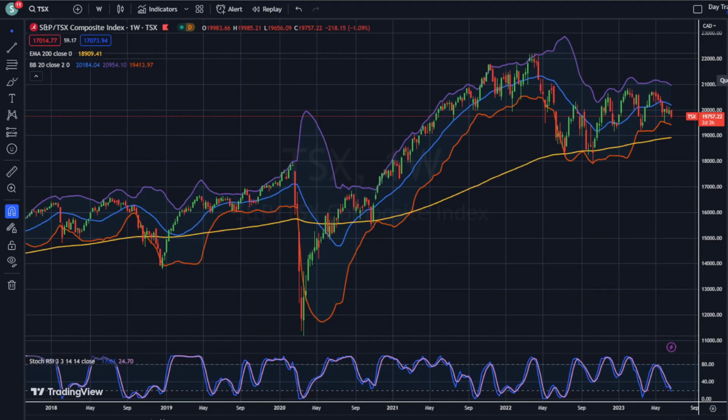TSX Composite Index is down by 0.02%. By looking at the chart, we are seeing that the price is settling down towards oversold territory, but we can't exactly tell how it is going to behave and when it is going to bounce back. But anyway, it is still in downtrend mode.